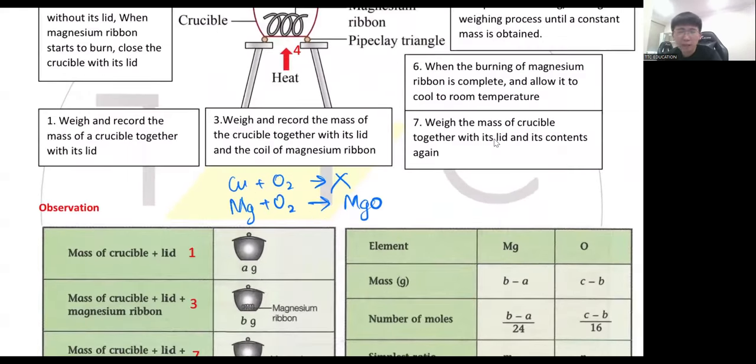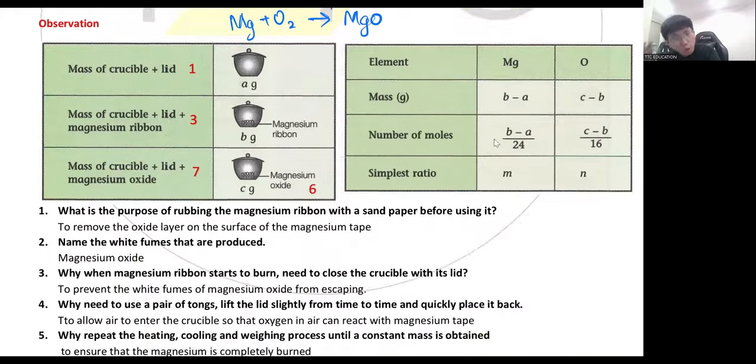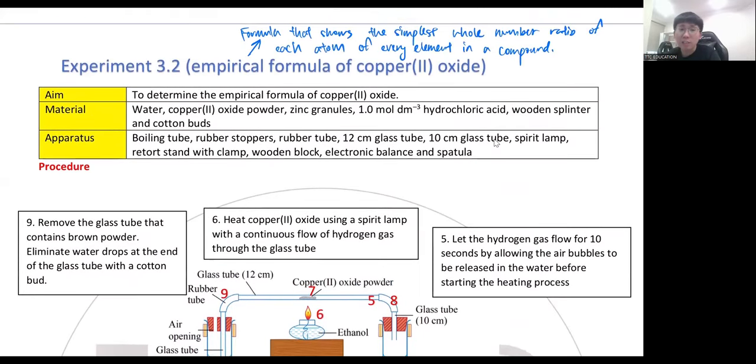If you say, teacher, I think copper, even though it's low, is not that low, I would say yes, you can still react copper with oxygen. But it will take very long. It's not like a few minutes can finish. You need to heat for a few hours to get your copper and oxygen to react. So it's not very doable in your science lab. That's why for the determination of the empirical formula of copper oxide, you cannot use direct heating. You can only do the next one, which is the displacement of metals.